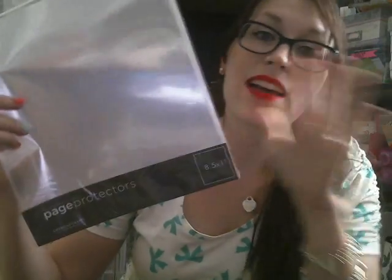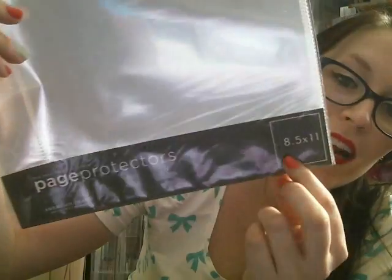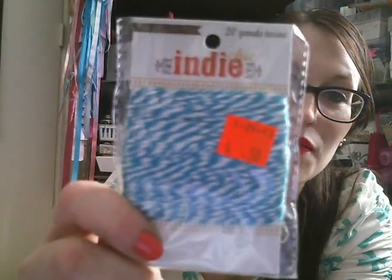Okay. Next, these were only $1. They had tons of page protectors. These are 8.5 by 11, which my Instagram book that I'm currently working on is this size and same brand. So for $1, yeah, I picked them up. Because the layouts I'm doing in that book are really thin, so I can hopefully fit a lot of Instagram layouts in there.